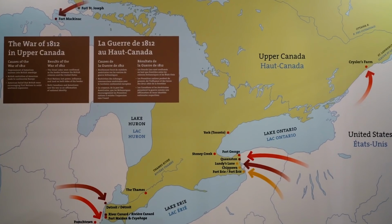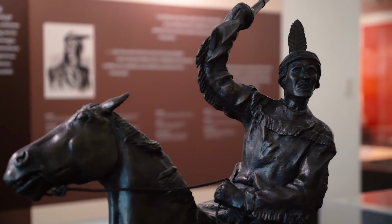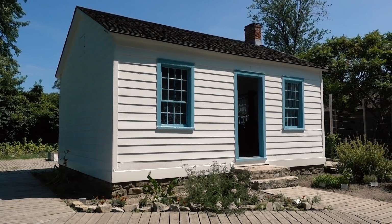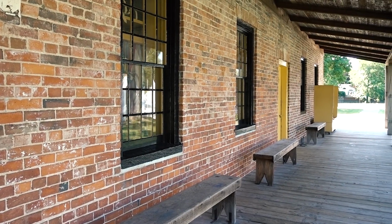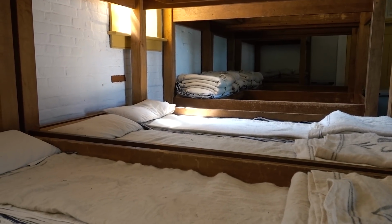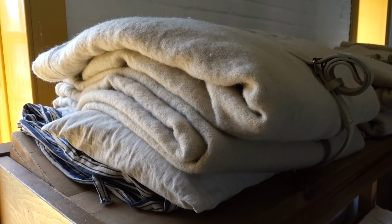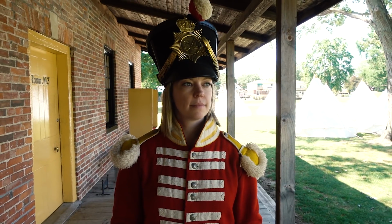In the height of the summer, so in July and August, we offer quite a bit more experiences for visitors. We cook soldier stew in our cookhouse. We have escape rooms that we offer again on weekends in July and August. We do hands-on history where people like yourself can actually dress up and learn to fire a musket and actually fire a couple of shots.